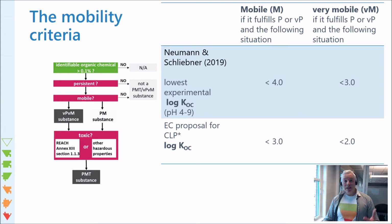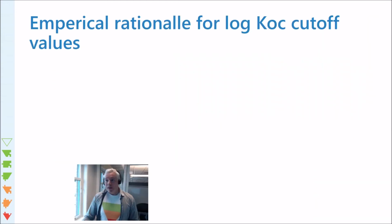Currently, this is being discussed in Europe for implementation in more European regulations. And right now, they're talking about moving the log KOC to slightly smaller values. And there's some debate about that. So it'll be interesting to see in a year or two time, what are the KOC definitions we'll see in different European regulations. So there's also various rationale for this criteria.